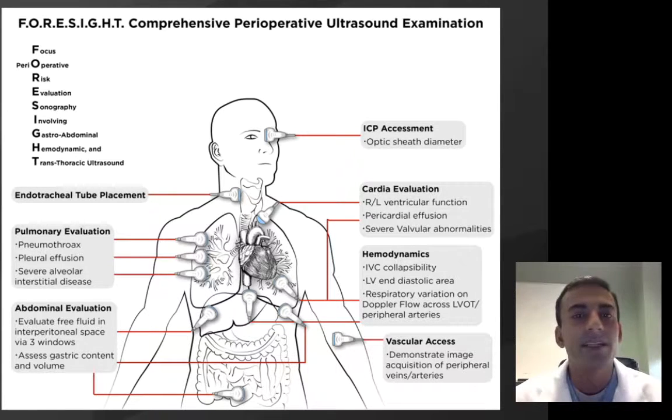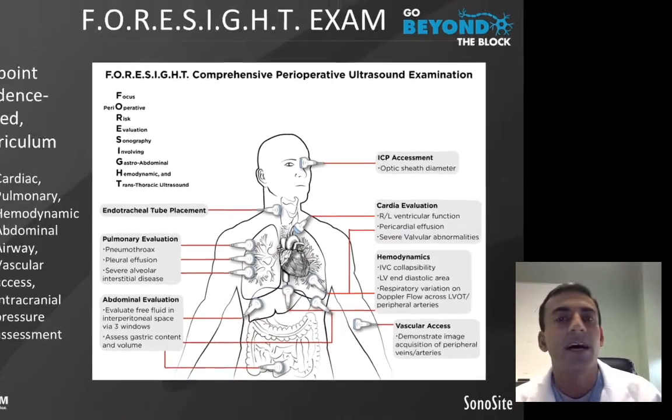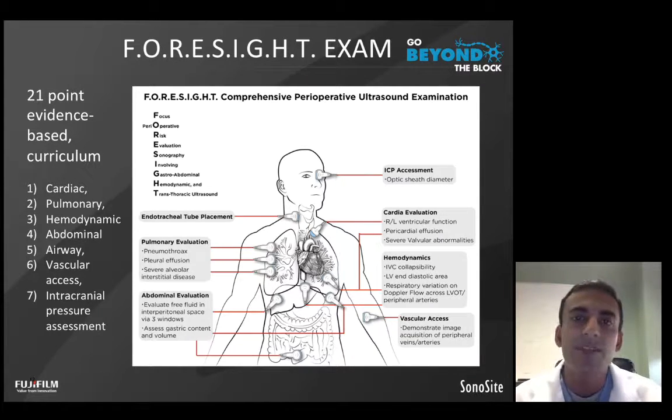The Foresight examination was a fundamental concept to embrace the idea of point-of-care ultrasound in its entirety and evaluate how it can improve perioperative care by designing a curriculum that took a head-to-toe approach on what components of point-of-care ultrasound would be relevant to improving perioperative care. Specifically, we focused on cardiac, pulmonary, hemodynamic, abdominal, airway, vascular access, and neuro as the main topics that we wanted to evaluate for how point-of-care ultrasound could be useful.